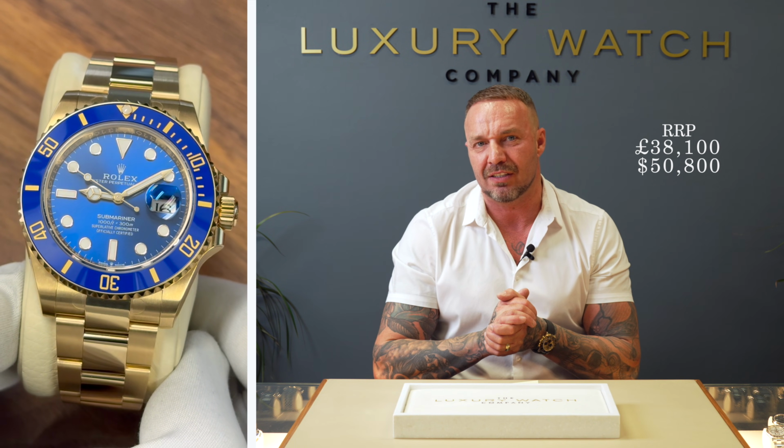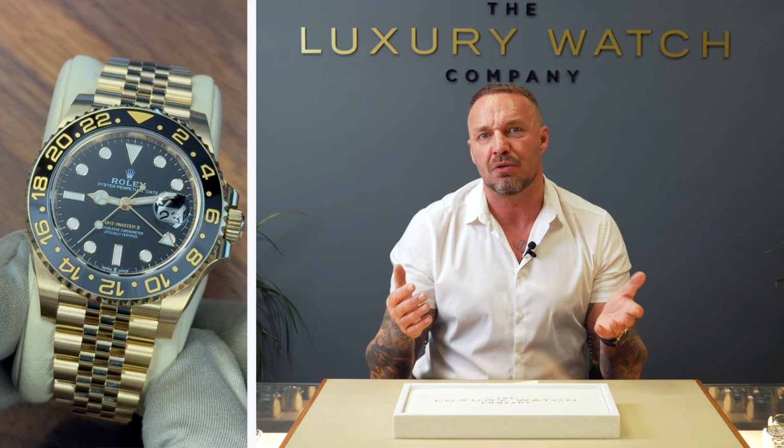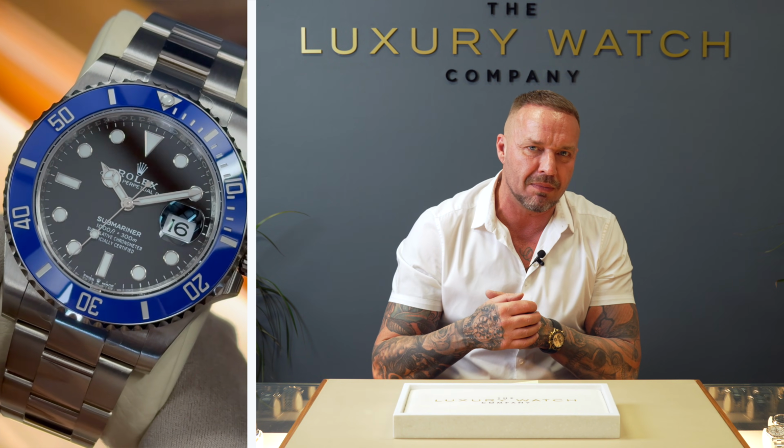Full gold Submariner, the blue one, the one that I absolutely love. To let you know, the retail price is just below 40,000. Same for the GR&R, the full gold GMT, and also the same for the Blueberry. Even more of a bargain on the grey market.